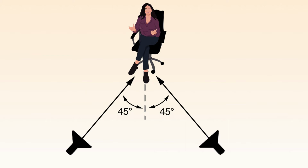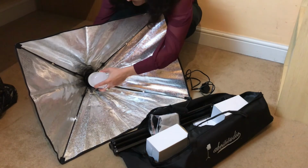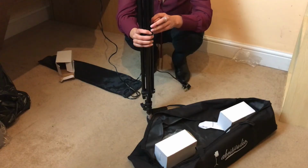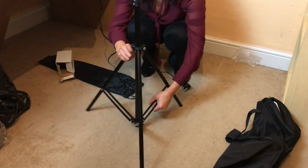In a dimly lit environment, you want to set up your lights at 45 degrees from the subject and equidistant from the subject. Reason being, this will balance out the light and give your subject a very natural, well-lit look. Now, these light boxes have a great diffuser, which means that you're not going to get sharp shadows using them. This is why they also work well as fill-in lights.